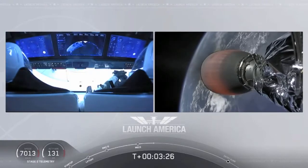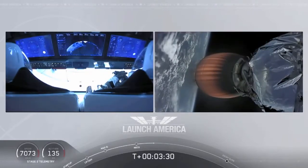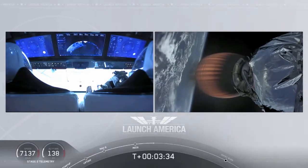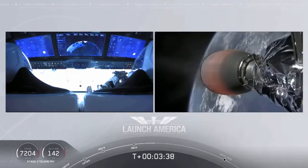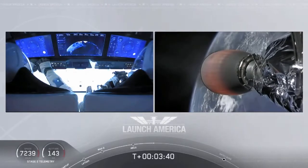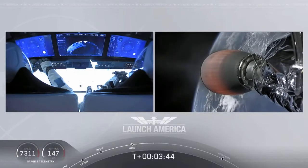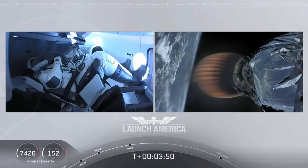You heard the call out to Alpha, so they're now in the longest abort zone that carries them all the way from about North Carolina up the eastern seaboard almost to Canada. Things looking good though, getting good call outs, nominal propulsion on that second stage. Bob and Doug continuing to make their way into orbit. Dragon SpaceX nominal trajectory.